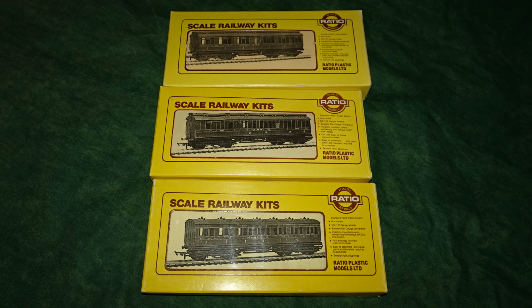Here are 3 Ratio coach kits, 2 for clerestory coaches, or clear story, but that just doesn't sound right to me, although I generally lean to UK pronunciation. Everyone I've met in Canada pronounces it clerestory. The 3rd kit is for an ex-Midland Railway first-class 7-compartment non-corridor coach.